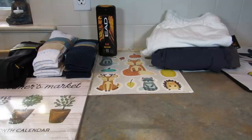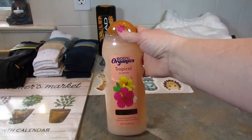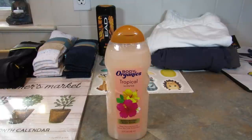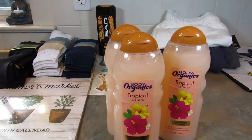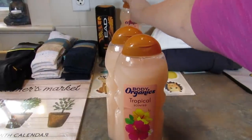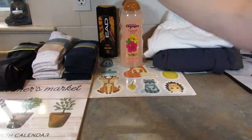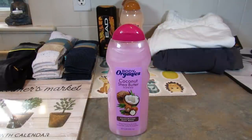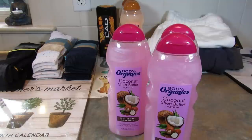So I found more of the, they're actually in lots of stores, but the Body Organics Tropical Scented Body Wash. I tried this, I like it, so I picked up three more, just, you know, to have and to share with my daughter when she comes home. She's gonna need an extra suitcase for when she goes back to Ireland. Then I also found the coconut shea butter scented. So I picked up three of these as well. I also saw the coconut shea butter one in several stores as well.